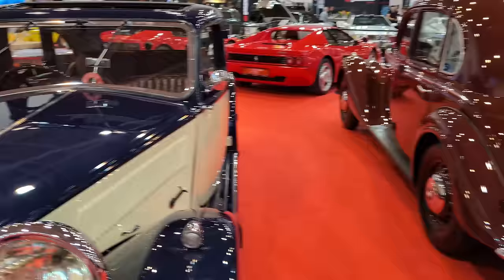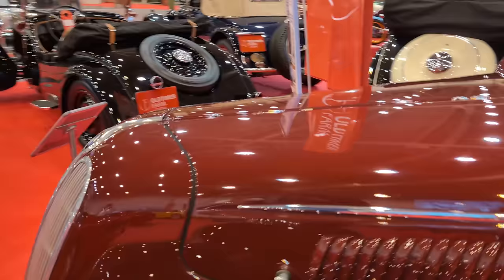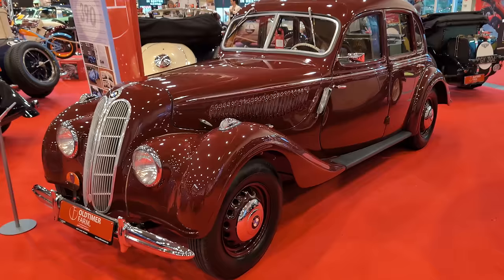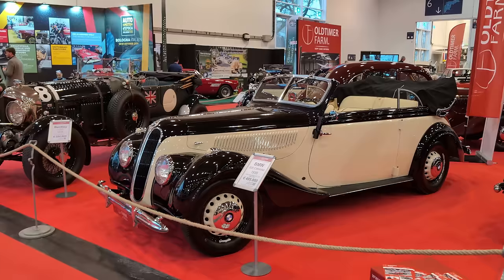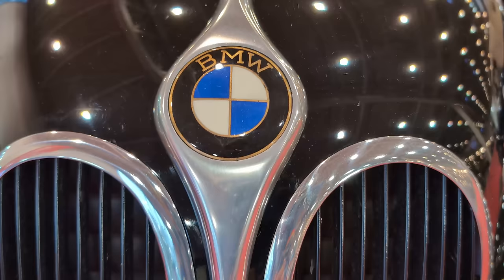And this is a large BMW saloon from the late 30s or 40s, I believe. What do we got? Yep, it's a 1939 BMW 335 Berlin. 130,000 euros. And a second BMW, another 335, same year 1939, but cabriolet, 500,000 euros. So the open top version really ups the price. Look at that old school badge.